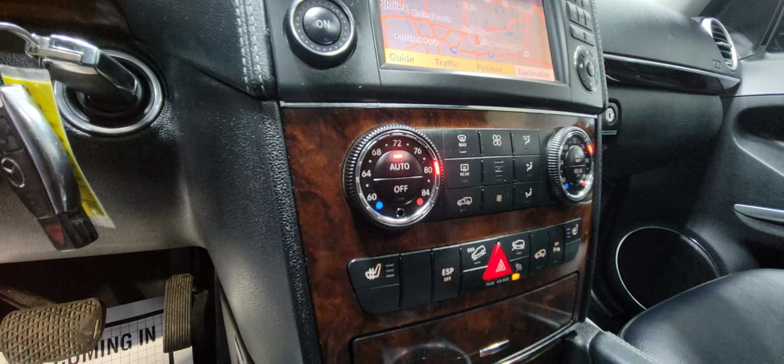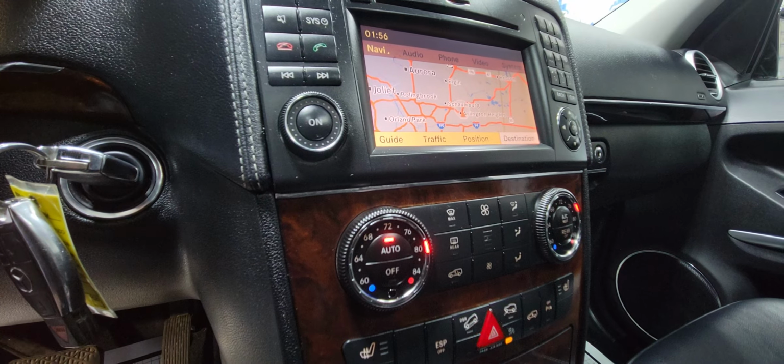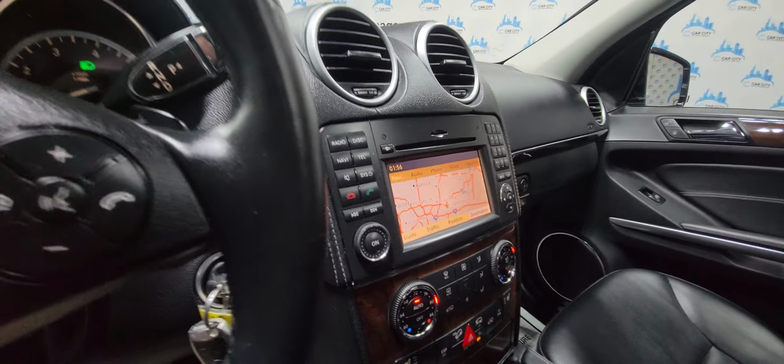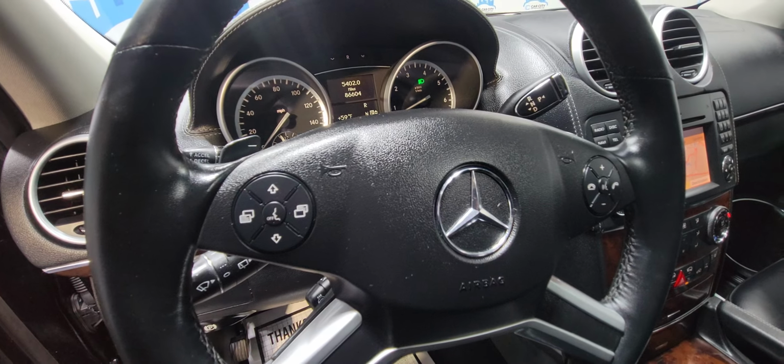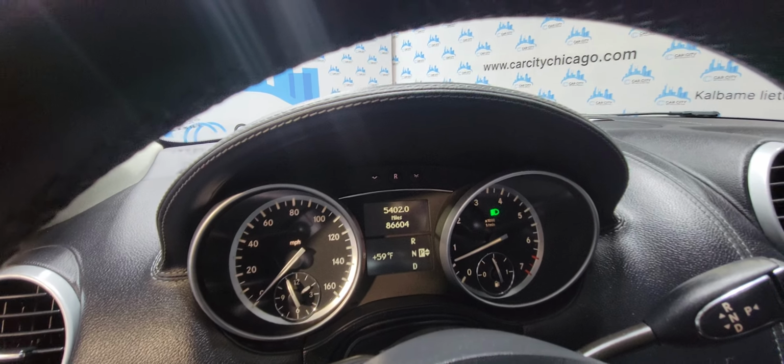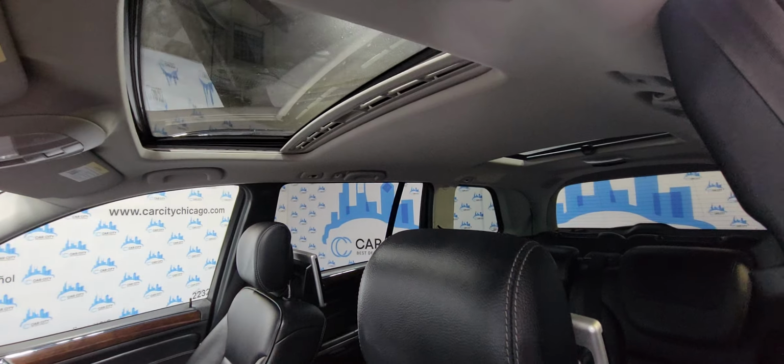We got the heated seats here, we got the climate control. Of course, there is a navigation, there is a backup camera. There is a Bluetooth. Again, no lights on, 86,000 miles. It's got a double moonroof.